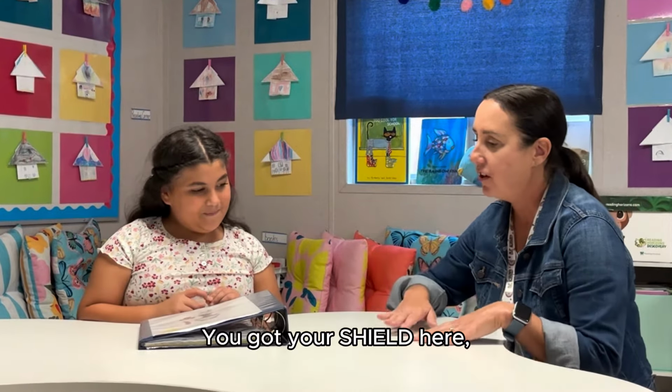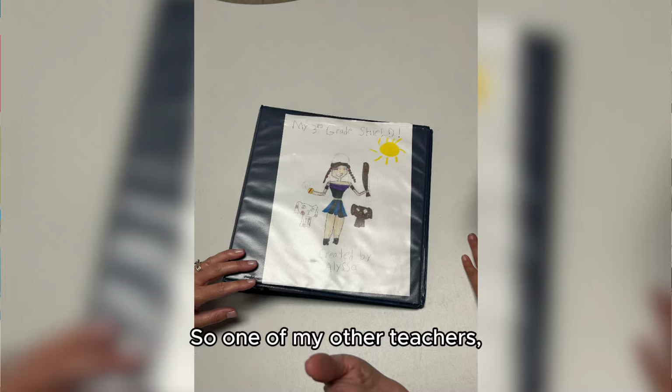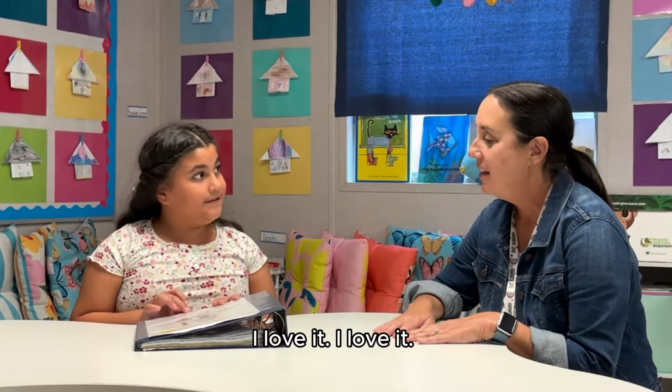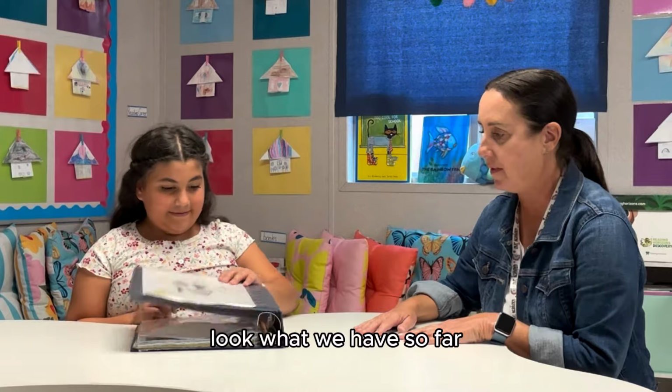So you got your shield here. First, tell me about this picture on the front. What you got there? So one of my other teachers, we went into her class, and she let us design this paper, and she let us put it in the shield. I love it. So kind of a self-portrait? Yeah. Okay, well, let's open it up and let's look what we have so far.